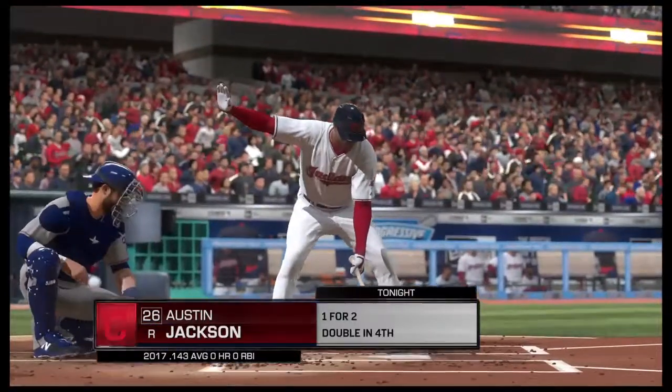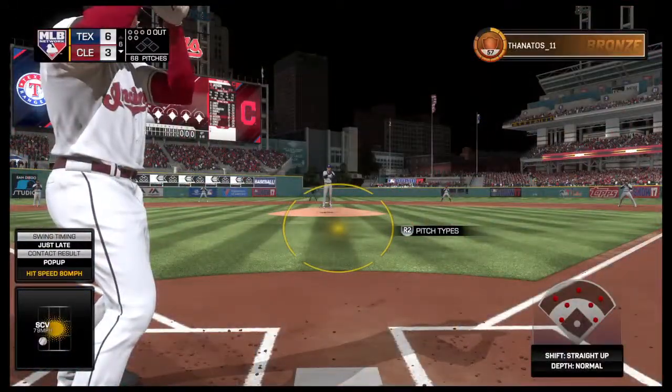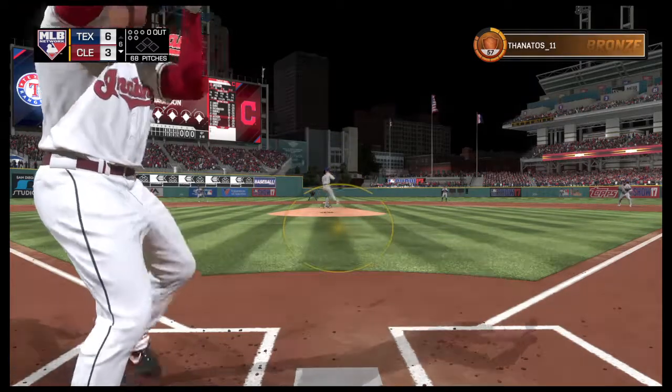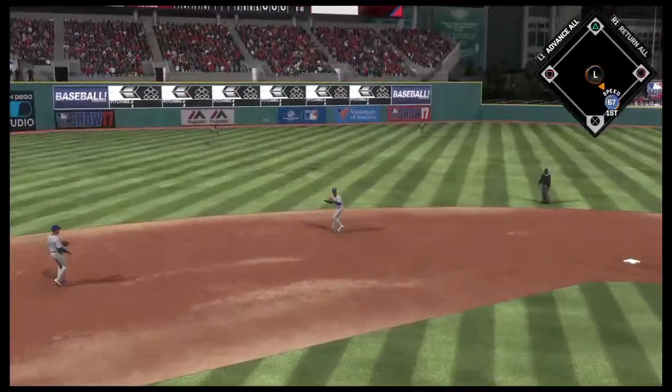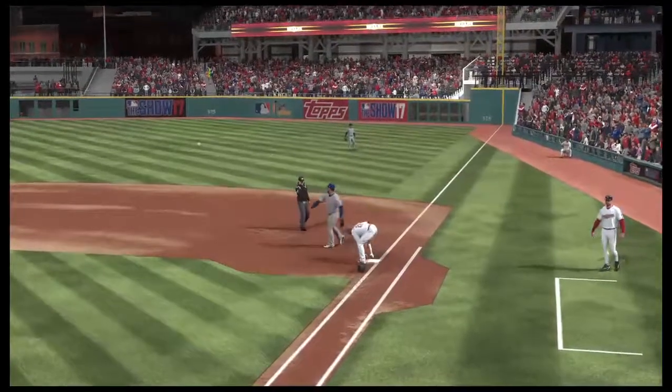Digging in and looking for more, Austin Jackson. 1 for 2 with a double on the ledger so far. Jackson. Into the windup and the pitch. First pitch is on the ground, and a chance for Andrus at short. Throws in time, and that's out number 1.